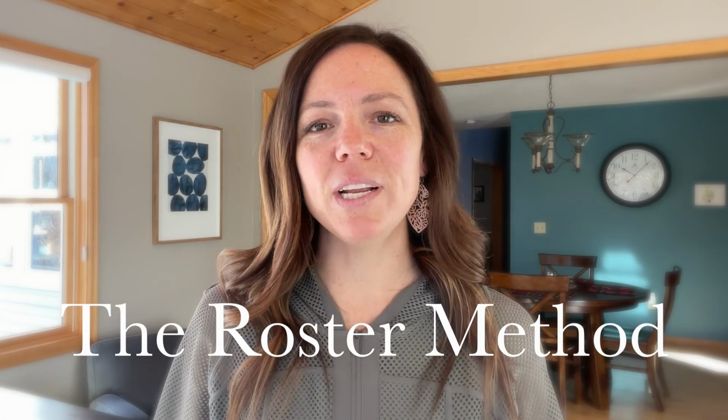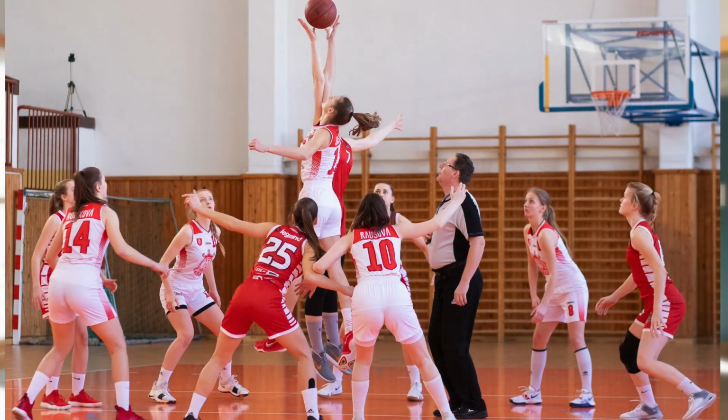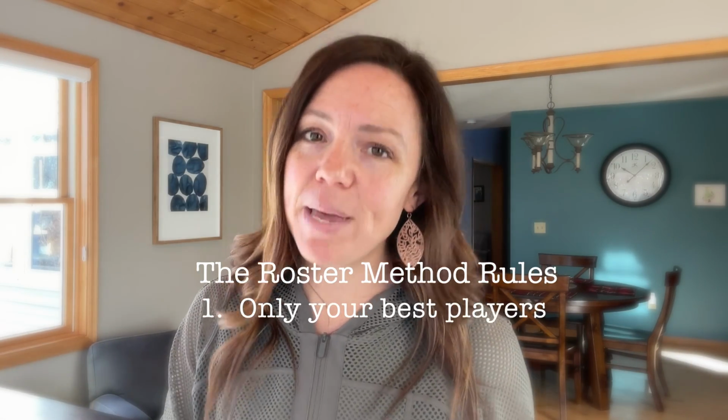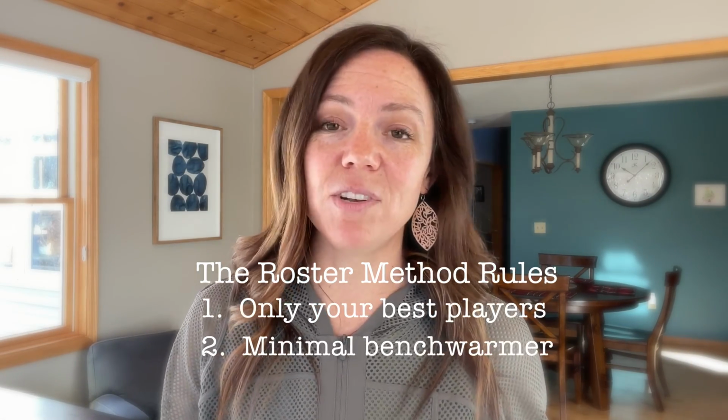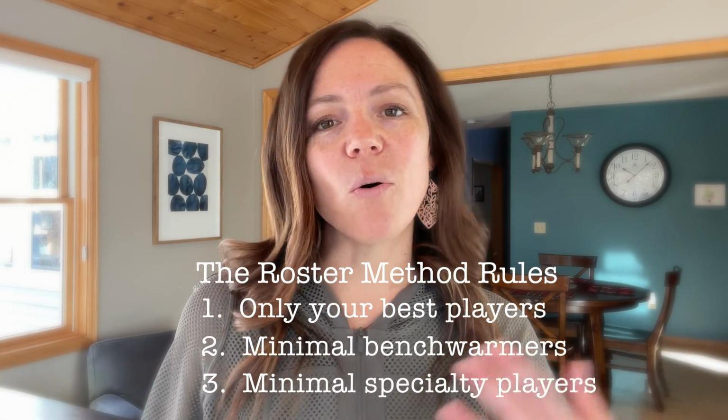So I'm calling this method the roster method because what we're gonna do is build up your roster of clothing, kind of like a sports team would build up a roster of players. So the idea is to have only your best players on the team and a minimum amount of bench warmers, or none at all. And then for specialty players, maybe just one or two. Much like a football team does not need 10 quarterbacks, they only need one and a backup. Although they probably actually have 10 backups. I don't know, but you get the idea.